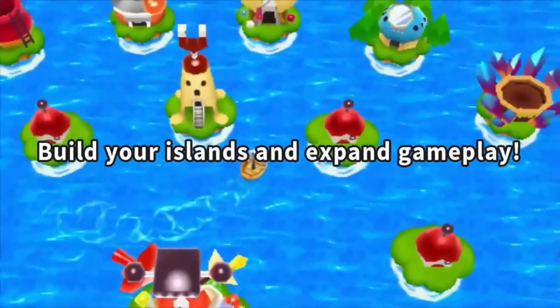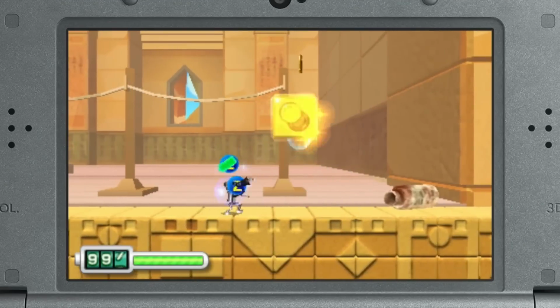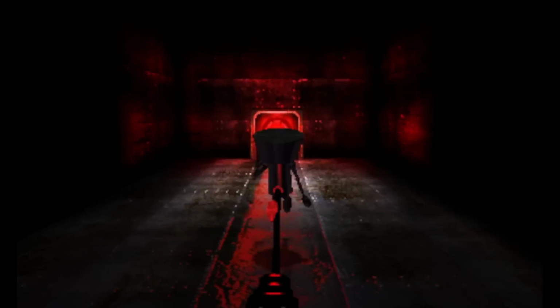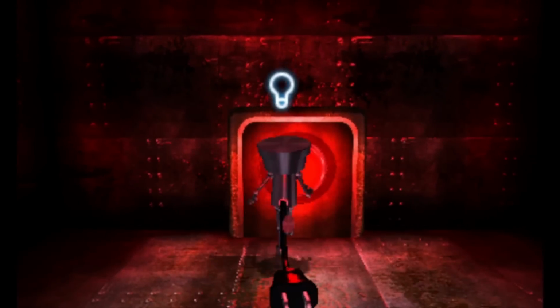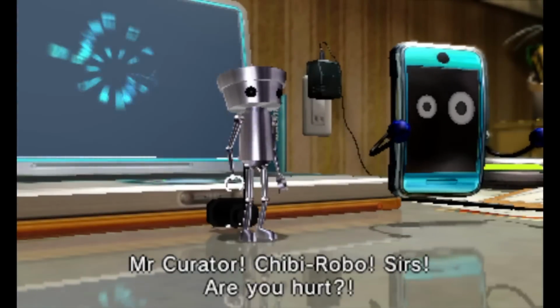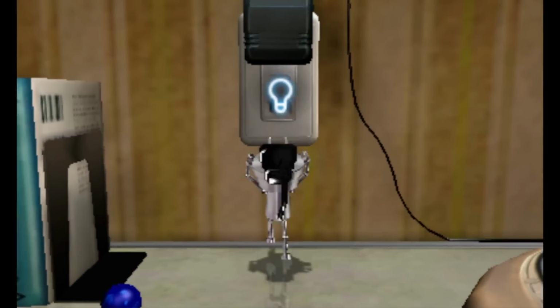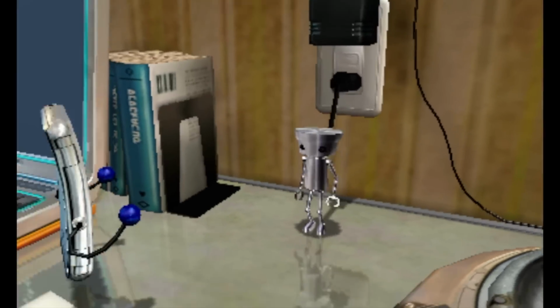When you think of 3DS Chibi Robo, you probably think of this thing, but there was actually a fully 3D game on the system that feels far more in tone with the original game. Chibi Robo Let's Go Photo, or Photo Finder as it's known in the States. Now the main gimmick of this game is you have a special camera that needs specific shapes around your house.